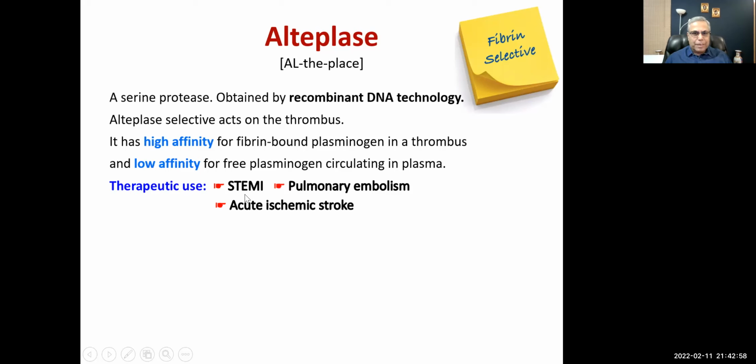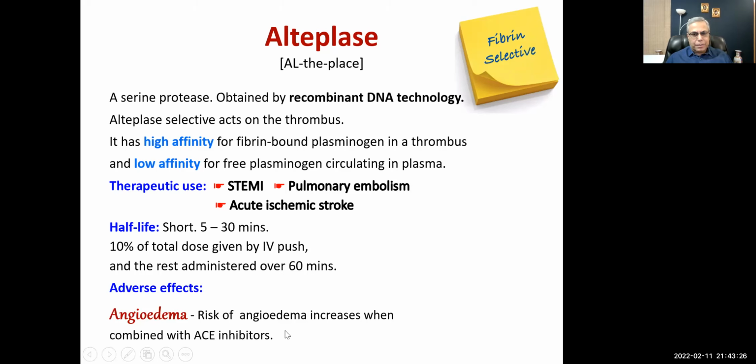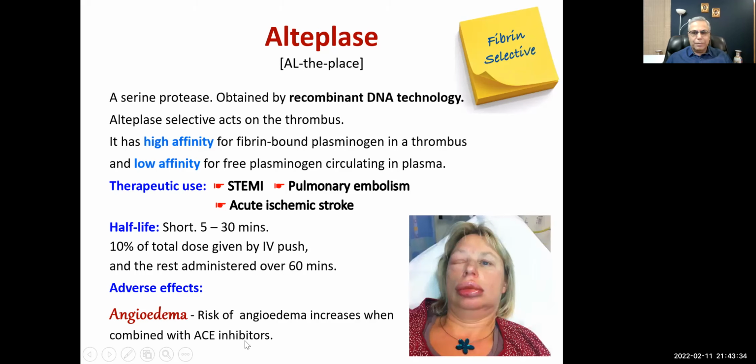Therapeutic uses, again: ST segment elevation myocardial infarction, pulmonary embolism, acute ischemic stroke, right? That you have to be careful, not hemorrhagic stroke. Obviously, you'll never give that in a hemorrhagic stroke, okay? Which is not the most common type of stroke. Half-life is short, 5 to 30 minutes. 10% of total dose is given by an IV push, and then the rest you administer slowly over 60 minutes. And angioedema is a risk, particularly when combined with ACE inhibitors, right? And that is what angioedema is: swelling of the lips and the face and the tongue. And the most dangerous thing about angioedema is edema of the larynx, swelling of the larynx, because that can obstruct the breathing of the person.